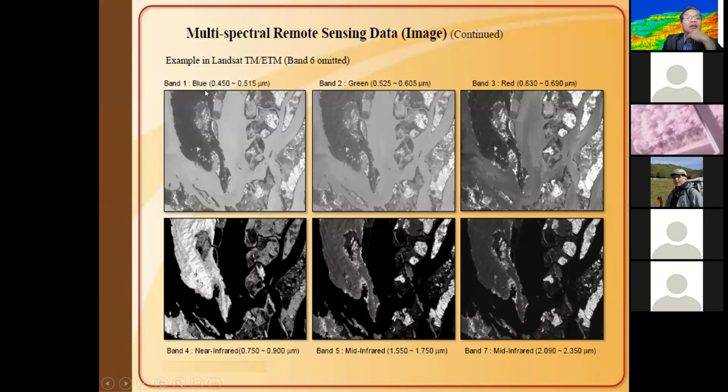This shows here band one actually corresponds to the blue wavelength. So anything that's captured here corresponds to the blue wavelength reflectance of that object. And band two is the green wavelength area, which is 0.5 to 0.6 micrometers. And this is the spectral response at that particular wavelength. Again, these are all the same areas, but captured in different wavelengths. Now red here is band three, 0.63 to 0.69 micrometers, and so on and so forth.